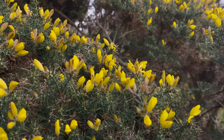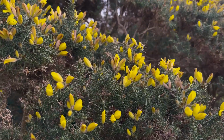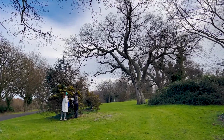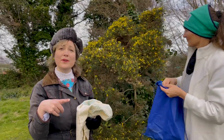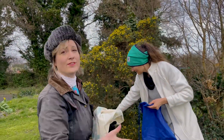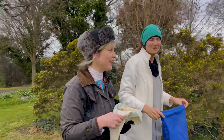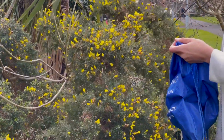Oh yeah, we have a little honeybee there. That's lovely. So we're going to move to another gorse bush, to give this one a chance, so we don't just fleece the whole tree of its flowers. To share out the load, absolutely. Okay, so there's one up here. Will we go and have a look? We saw one up here on the top.